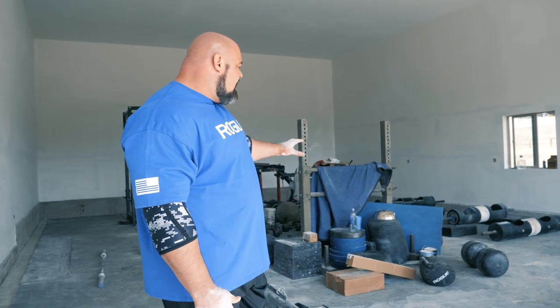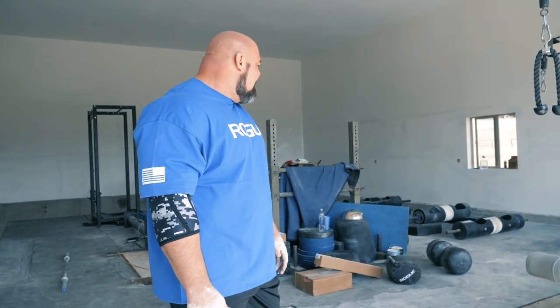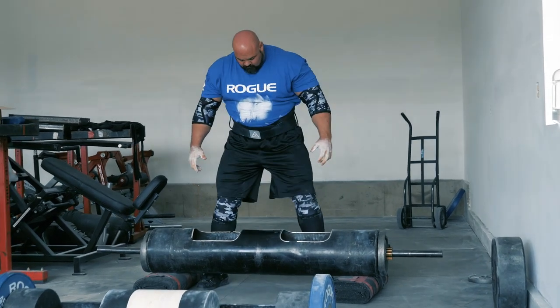We're gonna get to work here, starting with the log ladder. Equipment is still a little disorganized, as you guys can tell, but that doesn't matter. It's time to get to work. Ready to have an absolutely awesome day, and we're gonna get started. Move some weight, let's go.